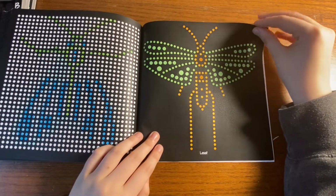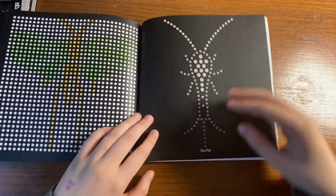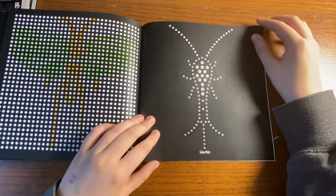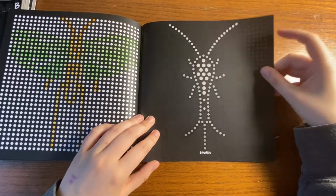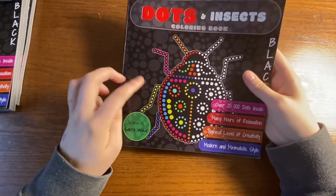A locust. Hope the glare isn't too much. I've got an overhead light over there. It doesn't seem to be too bad. And a silverfish. And that's all for my dots books.